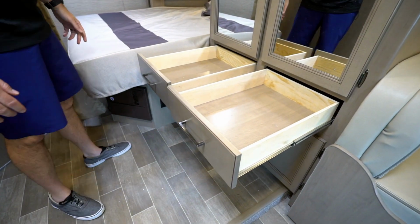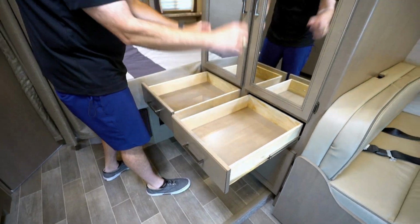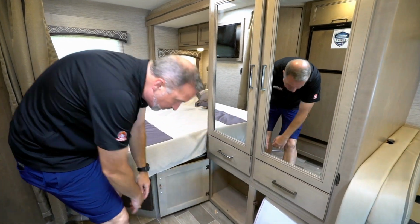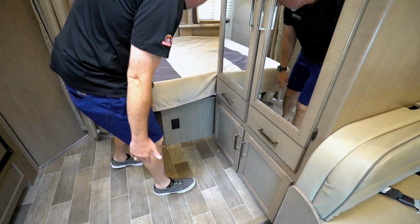Look at the extensions that we have here on these drawers. Good space. Once again, this could be pantry, or since it's wardrobe space, great for the socks, the shirts, the shorts, the whole nine. And I hid the trash can away in there, but good little space maybe for shoes, boots, bags, kabu bags, water bags.